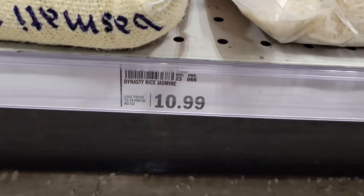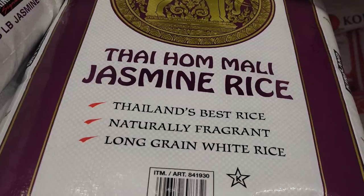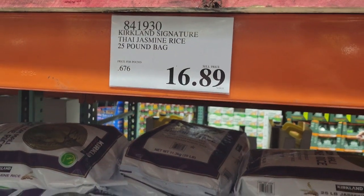Another really good way to cut down on your bill, let's say you eat a lot of rice. Don't go to Meijer and buy the $8 bag of rice this big when you can go to Costco and buy a 25-pound bag for less than 20 bucks. This is the way to really cut down on your food bill, but also build up your storage. That's the first thing we were talking about. We want to build up our storage while saving money, right?